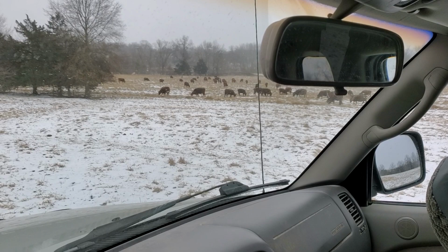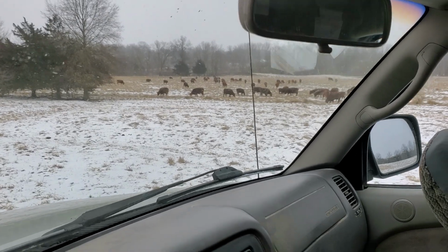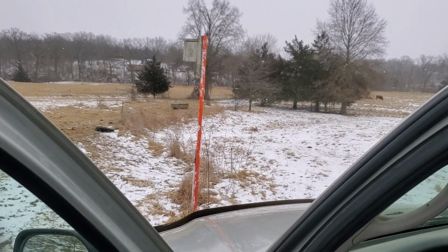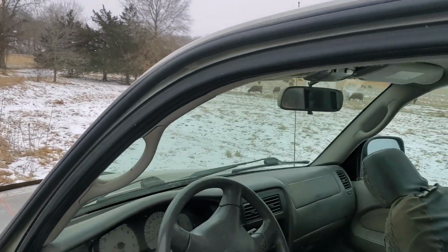I'm going to put this camera down so I can get my glove on before I go out of the truck here. I'm actually standing outside on the edge of the truck. Hold on just a minute. Okay, I'm back. We're out here.